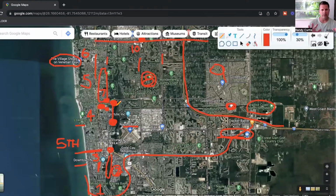So that kind of covers a lot of central Naples. Trying to think if I'm forgetting anything. I covered the schools, showed you some of the top neighborhoods. Oh, let's talk about the beaches. I'm sorry. So the beaches, you have Naples Beach. This is where the pier would be. I love this stretch of beach, just walking along here.